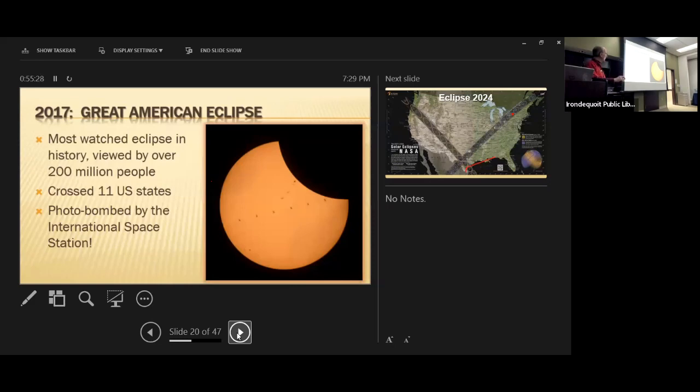There was a picture from Wyoming. NASA sent some photographers out to Wyoming because they realized the International Space Station was going to photobomb the eclipse. So they focused their cameras that had the filters on it, and for that 0.6 of a second, they got 6 images as the space station went through the sun. Of course, it just crossed in front of the sun, and we got a beautiful, beautiful image of the space station photobombing it.